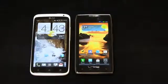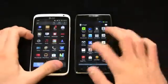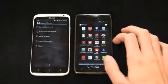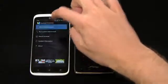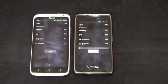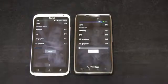Let's start up part 2 of this video the good old-fashioned way, and that's by doing speed tests on both of these devices. Let's load up Quadrant Standard and take a look and see which one comes out on top. Dual-core Snapdragon S4 CPU over here, dual-core TI OMAP processor, 1.2 gigahertz, 1.5 over on the One X. So it'll be interesting to see how it comes out, and I think you'll be impressed if you haven't looked at any speed test numbers of how fast the One X actually is, despite having a Snapdragon processor.